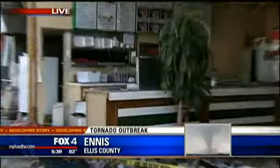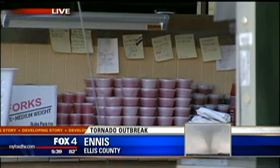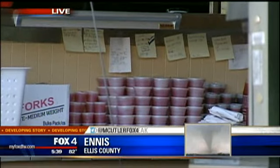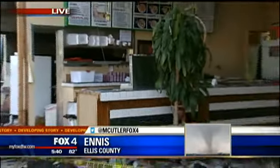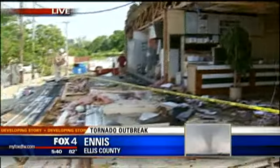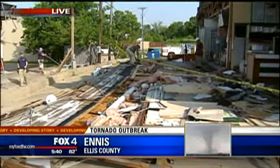This is inside the Chinese restaurant, and I want to direct your attention to those little containers of sauce that are untouched and the Post-it notes that are still on the wall. It's almost as if it stayed frozen in time. The potted plant is still up. Yet if you step back a little bit and look at this wall, it looks like somebody just kicked it in with the force of these winds.